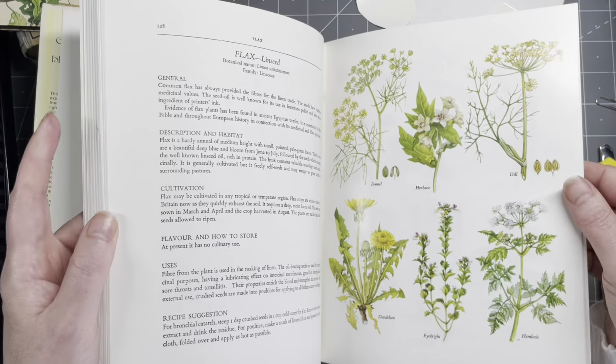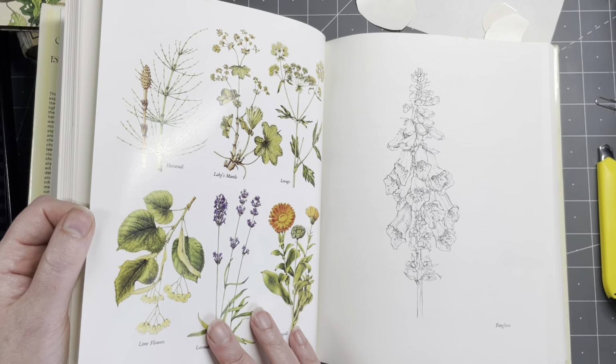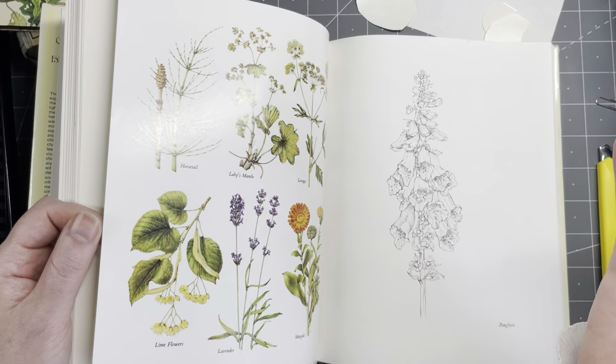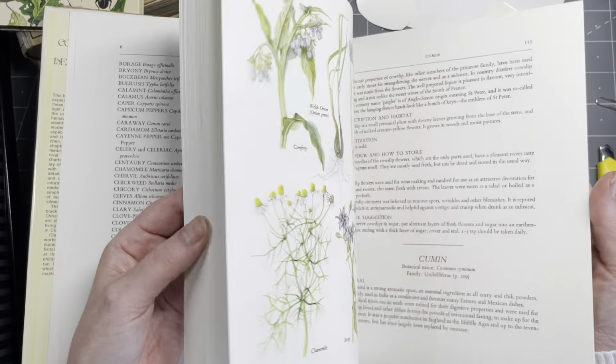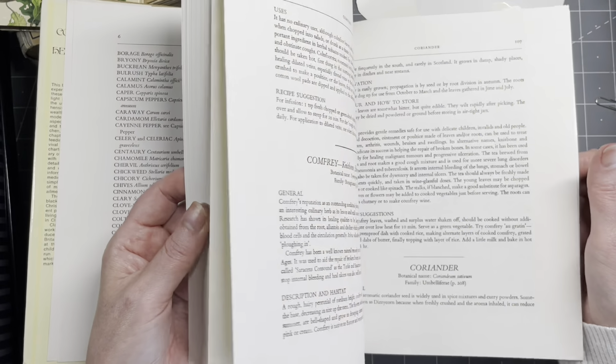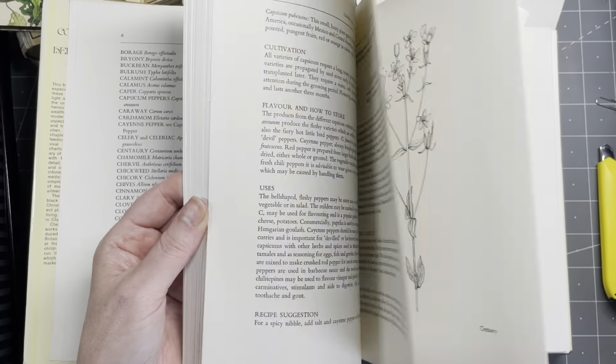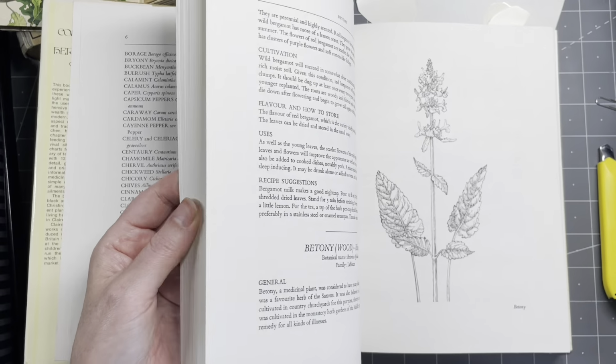It's a beautiful book. Oh, and also some colored ones. Oh, yes. Pretty. Pretty. I prefer these. Weird, right? Yes, because normally I'm really into the colored ones. But these black and white ones, chickweed, they look good, right?